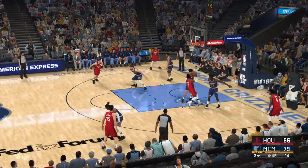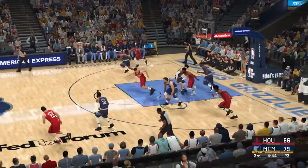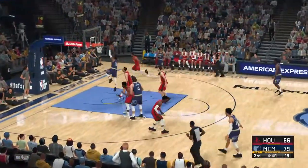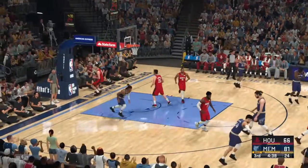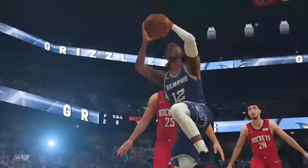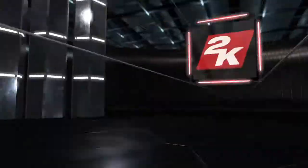Brooks against Nwaba. It's tipped. And the Grizzlies pushing it up now. Here's Morant. Oh, there's Morant with the slam. Okay, check out the handles of Ja Morant. Wow, what a crafty player.